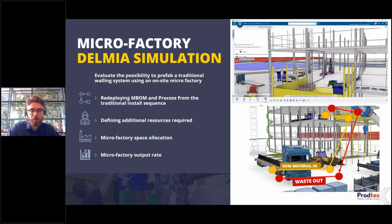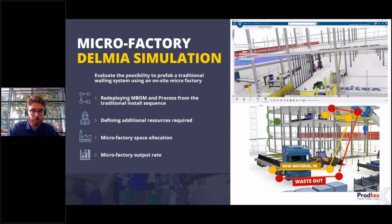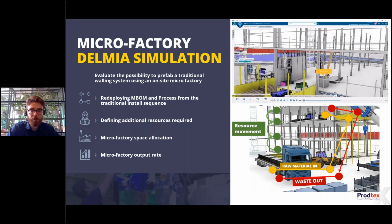And you can see on the bottom right picture, I've illustrated here what we identified: raw material going in, the waste going out, and equally that same people movement there as well. So lots of resource movement, so lots of waste on the site.